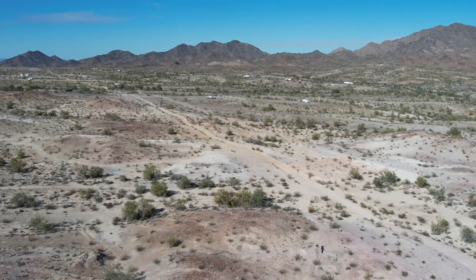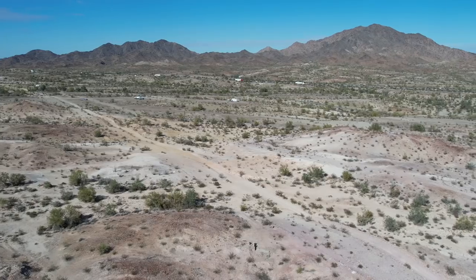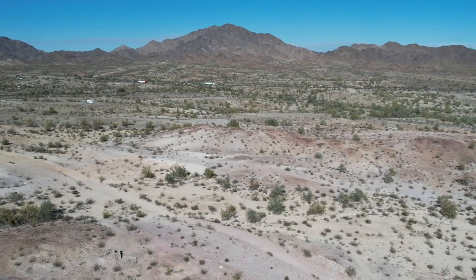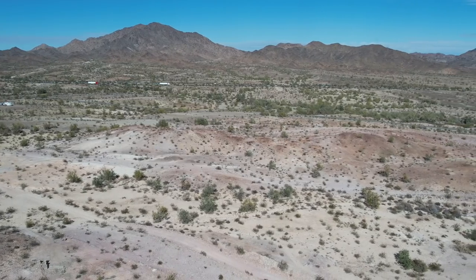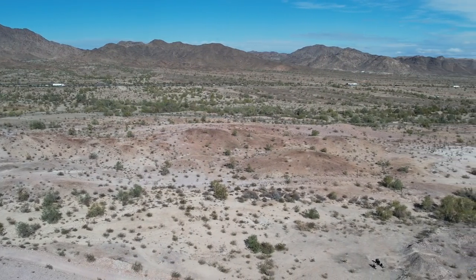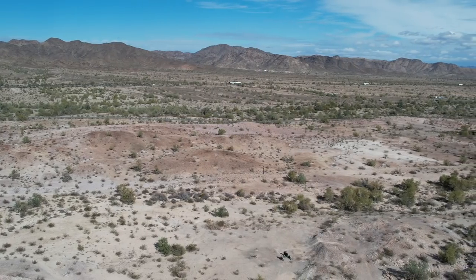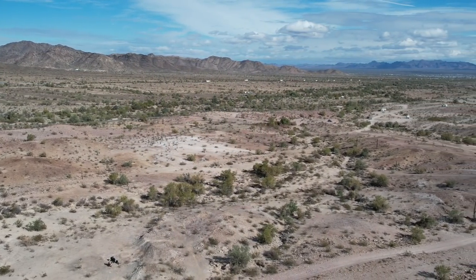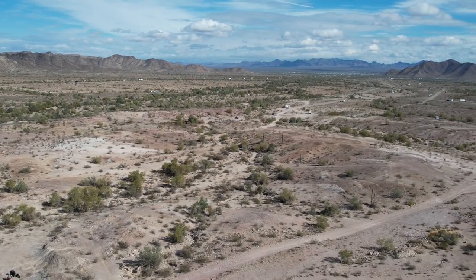Which, hey, end of the year. 2021 is almost over. Happy New Year to everyone, too. There's Interstate 10 way off in the distance. One busy highway. Truck after truck. All right, cool. Let's keep on trucking.